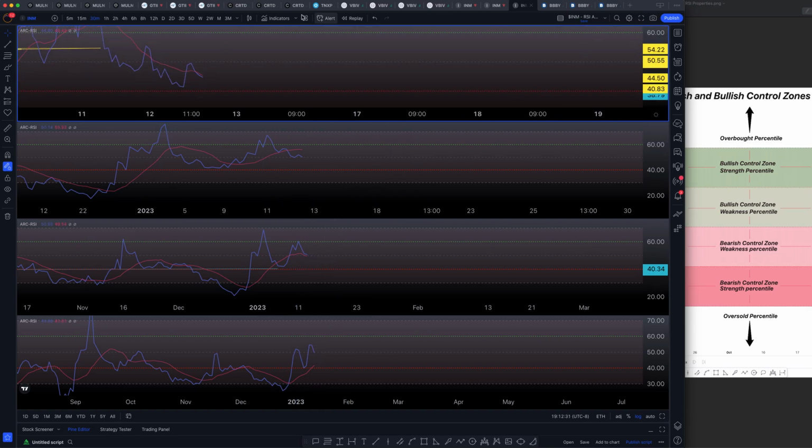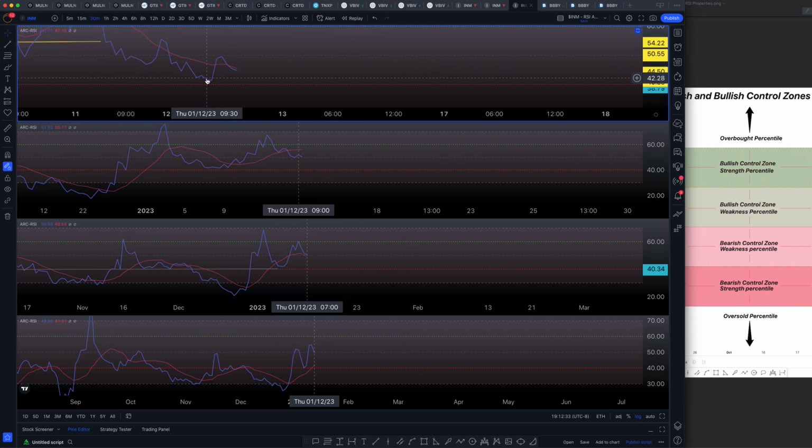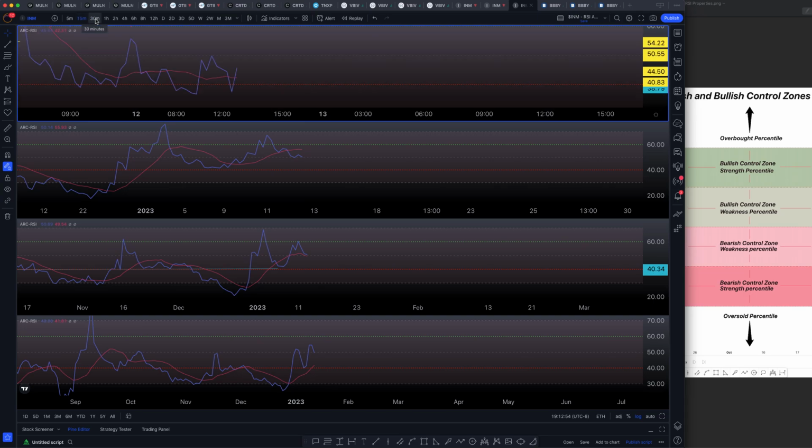Okay, so the RSI on the 30-minute is still suggesting a downside continuation. Okay, we are in the bear weakness percentile, and another bearish thing is that the RSI signal, purple line, has now moved below the 14-day moving average. Okay, so that's a bit bearish, but this is likely to play out kind of fast as it is a 30-minute time frame.